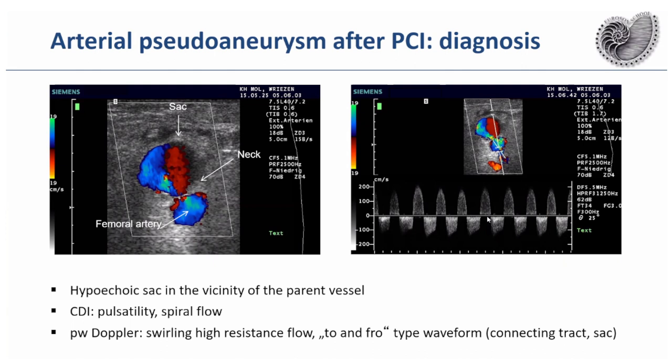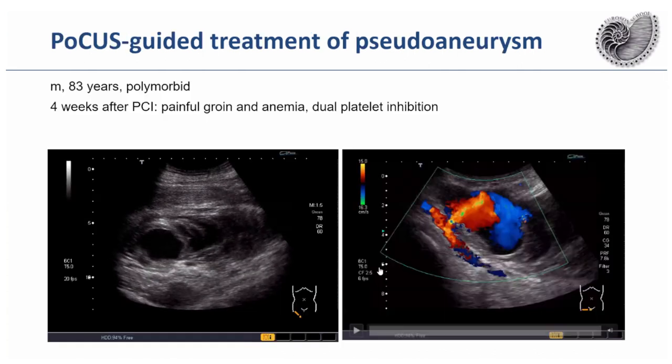And if you perform PW Doppler, the pulse wave Doppler, then you can see this in a to and fro type waveform, which is very typical. The patient has pain, and if you don't do anything, in some cases there will be complications like infection or perforation in very severe cases. And intervention is very simple. In these cases, you need only your transducer and a small needle.